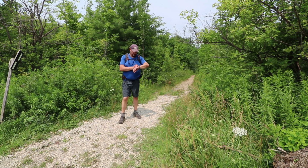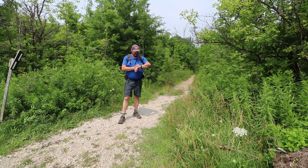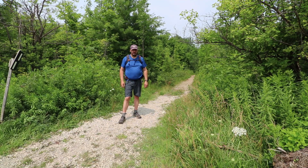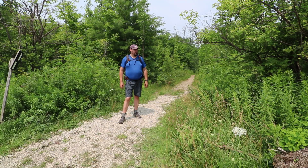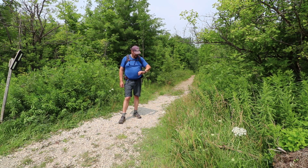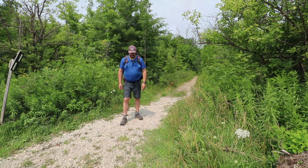Alright, made it. 19 kilometers and 1,700 feet roughly in elevation that I went up, not counting what went down. So that took a total of 5 and a bit hours. Anyway, I gotta find somewhere to sit in the shade, cool down for a good 10 to 15 minutes before I hop on my bike and start pedaling back to the car.